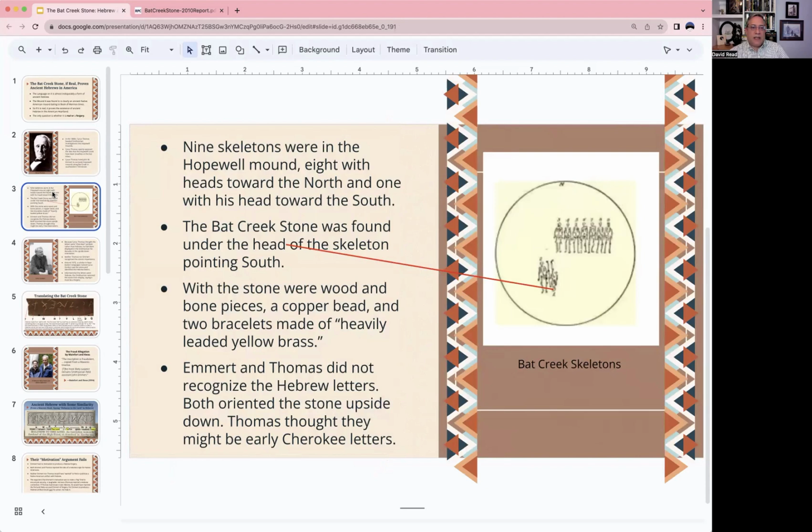Okay, so in one of the mounds, there were 9 skeletons, 8 with their heads towards the north, and 1 with his head towards the south. The Bat Creek Stone was found under the head of the 1 skeleton that was pointing south. With the stone were some wooden pieces, bone pieces, a copper bead, and some bracelets.